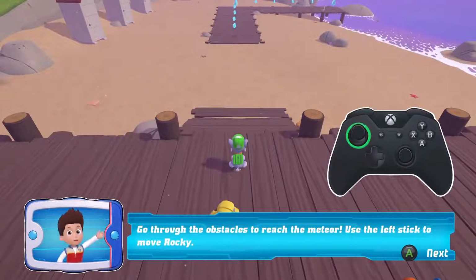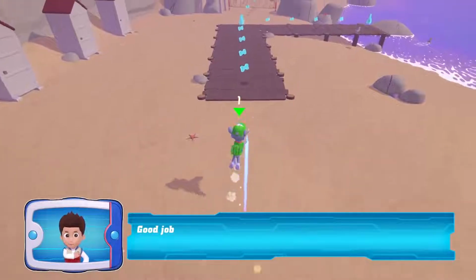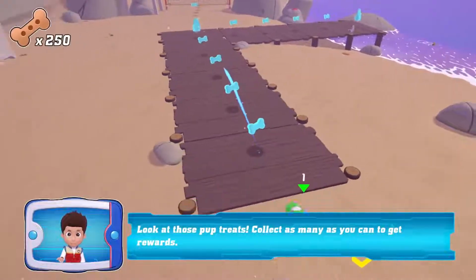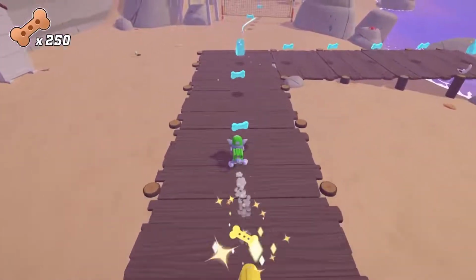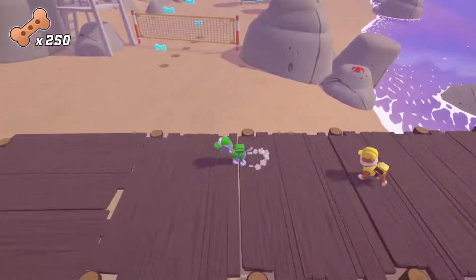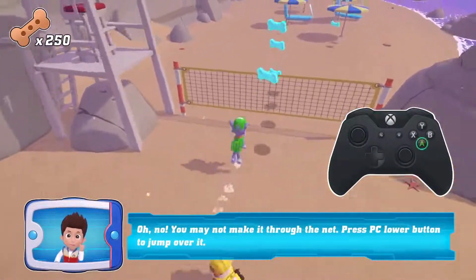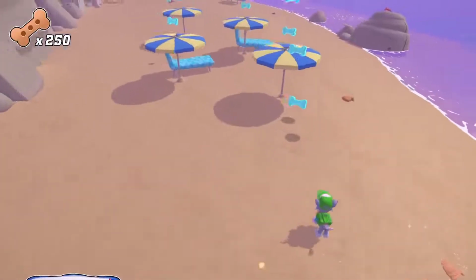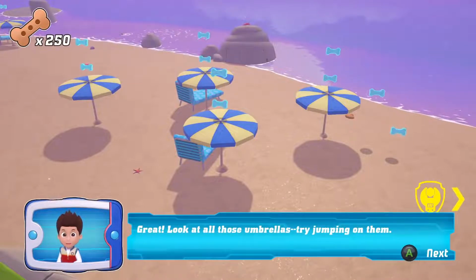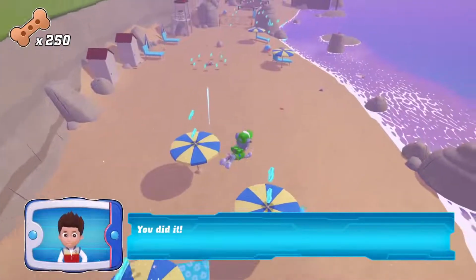Obstacles to reach the meteor. Use the left stick to move Rocky. Good job! Look at those pup treats. Collect as many as you can to get... Oh no! You may not make it through the net. Press the jump. Good job! Great! Look at all those umbrellas. Try jumping on them. You did it!